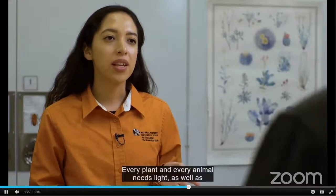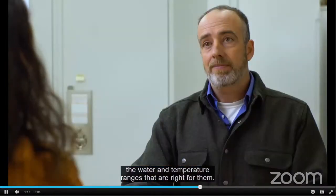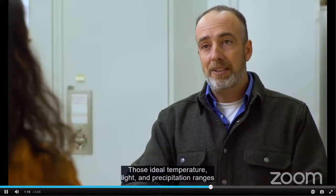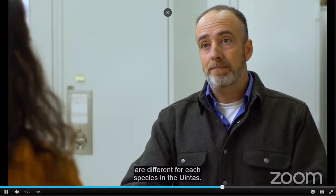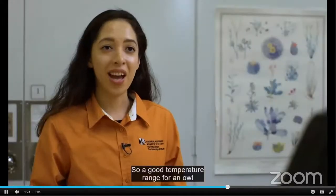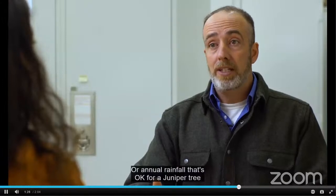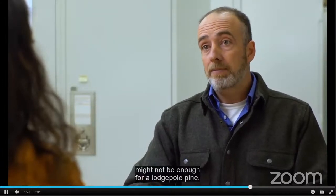Makes sense. Every plant and every animal needs light, as well as the water and temperature ranges that are right for them. For them, that's a key point. Those ideal temperature, light, and precipitation ranges are different for each species in the Uintas. So a good temperature range for an owl might not be ideal for a hawk? Right, or annual rainfall that's okay for a juniper tree might not be enough for a lodgepole pine.